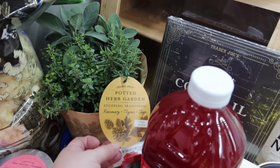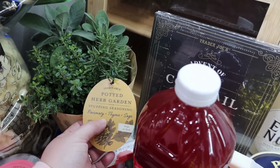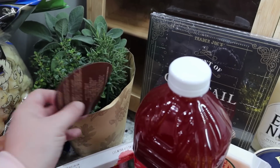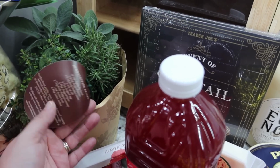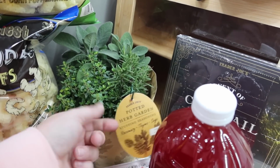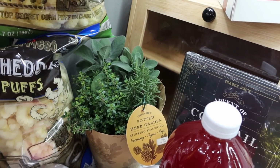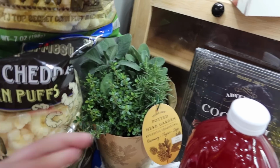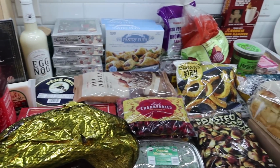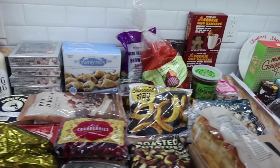We definitely can't have anything outside right now, but it says stuffing seasoning. It has rosemary, thyme, and sage. Oh, it has a recipe on the back. Herb stuffing recipe. Oh cool, maybe I'll try that, but I thought this would be really pretty sitting out on the counter, and then, you know, as I need things, I can use it, and hopefully it'll continue to thrive. Thumbs or fingers crossed, right? So hopefully. But that is everything from Trader Joe's, just to give you guys ideas of the holiday items that are out.